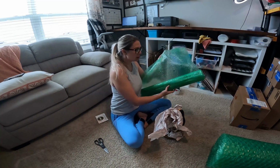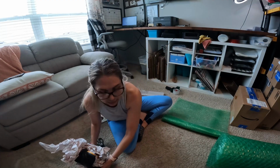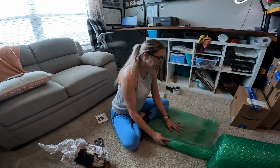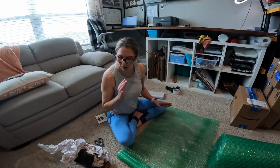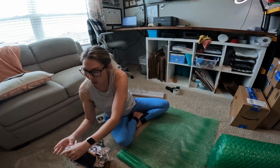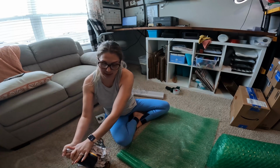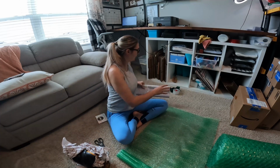So I always start with a small bubble. Small bubble really isn't for protection. Stuff will break in the small bubble. But it's a good way to hold it all together, and it's a good way to protect from surface damage, like scratches and things like that.